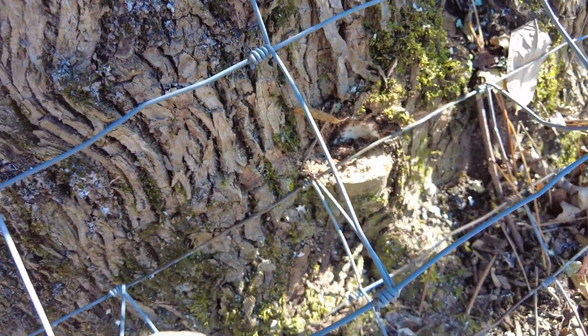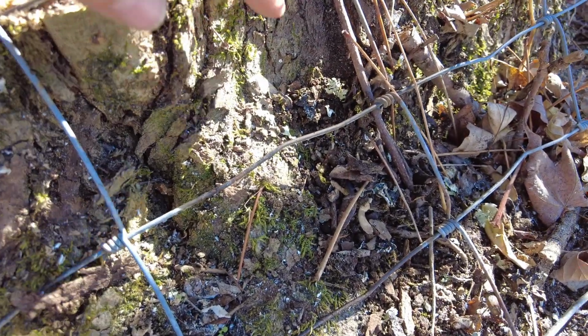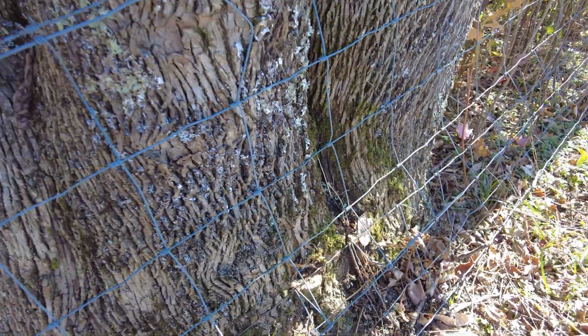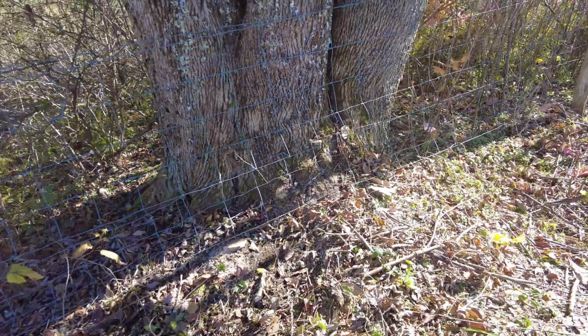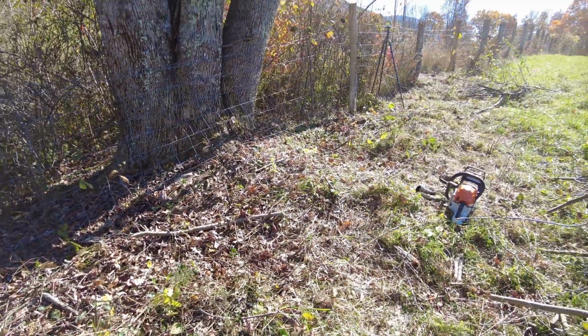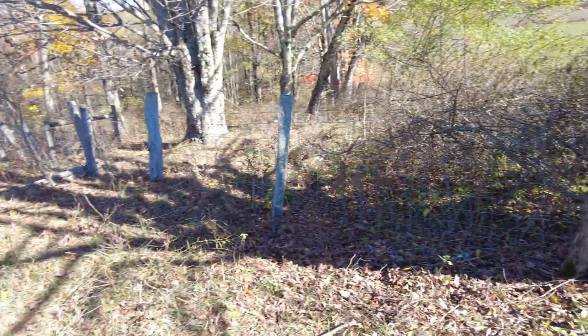I did a plunge cut. And the only nick that I got was as it jumped back. That slight little nick there. So it wasn't too bad. At least now, I've got it free. So that's the main thing. All right, let's keep going down this way.